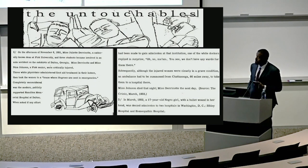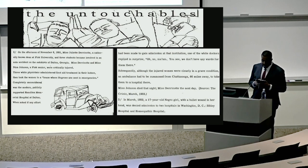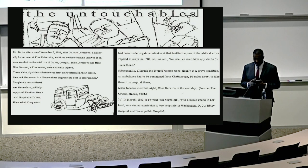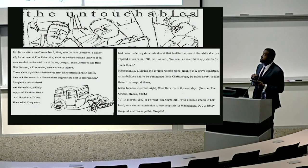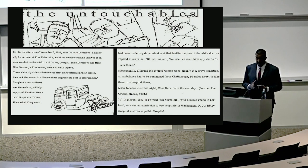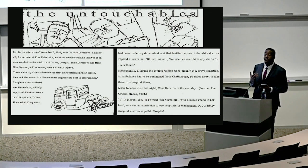And this document, published in the 1950s, called The Untouchables, is a pamphlet that was produced by Albert Manuse and other civil rights organizations that collected and illustrated stories of hospital discrimination. And here I pulled out two pages that chronicle the 1931 death of the Dean of Women at Fisk University, Juliet Derricotte. She was traveling along with 3 other students in Dalton, Georgia, and was involved in a fatal collision where 2 students were injured, 1 student actually lost her life. Derricotte herself was also fatally injured.